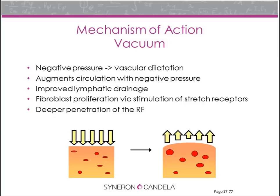But that increases circulation and improves the lymphatic drainage and stimulates the cells on the fibroblast, not only from the trauma, because we know trauma can affect the fibroblasts to produce collagen, but also from the heat that's being released from the RF. The other thing is, like I had sort of elucidated before, when you draw tissue into the device with a vacuum, you're allowing the fat and the skin to get closer to the radiofrequency. That allows for deeper penetration.